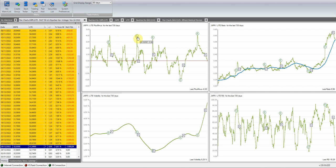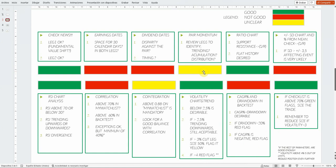As you already showed in the introduction, that was not the case. But again, the price momentum was in an uptrend motion, but previous behavior has been very good. So this made me tag this box with a yellow and not a red.